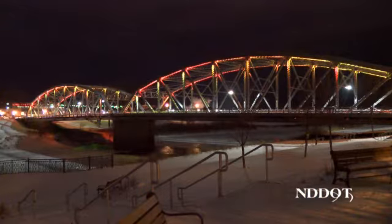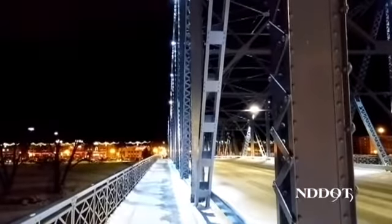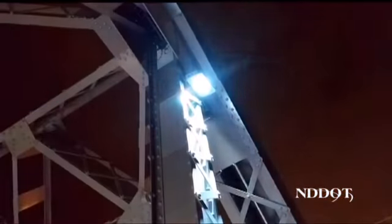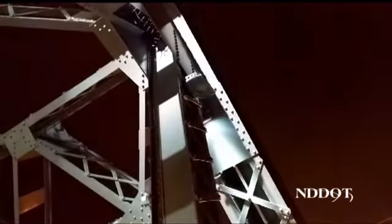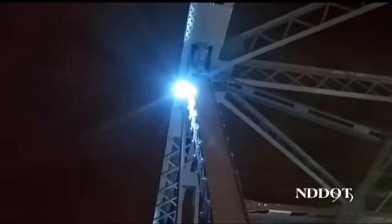One of the most notable changes to the bridge was the addition of an LED lighting system, which has the capability to change the color of the lights displaying on the bridge trusses. This is the first bridge on the North Dakota State Highway system that has this type of lighting capabilities. We were looking at having to replace the regular lights anyway because they were old, non-functioning, and needed to be replaced, so we decided to add LED lighting at that time as well.